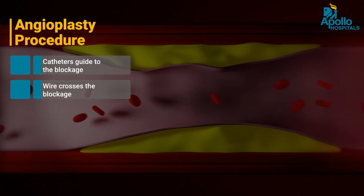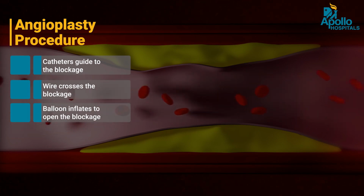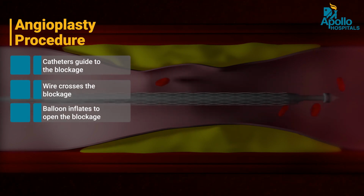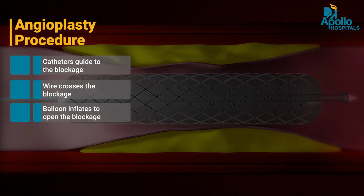Through that catheter, a wire is passed across the lesion, and then a balloon goes railroading through the wire to near the blockage, and it is inflated from outside. So this is the first step, where the blockage is treated with a balloon.